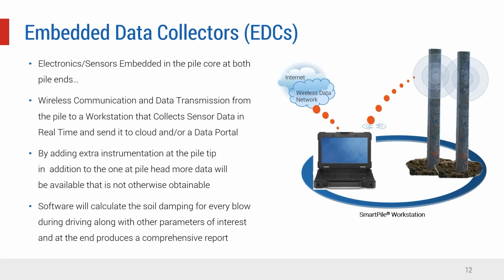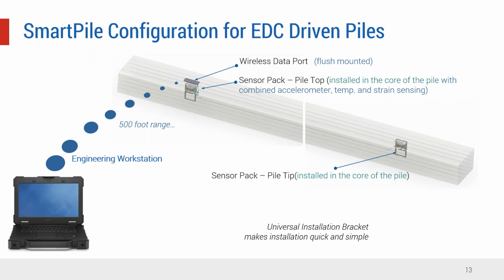Therefore, the software can calculate the damping for every blow during driving, along with other parameters. So basically what you get is a unique and independent solution. In this picture, the pile is laid out flat on the ground. You have instrumentation at the tip of the pile and at the top of the pile, and flush is a data port, which communicates to your workstation.